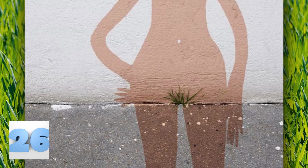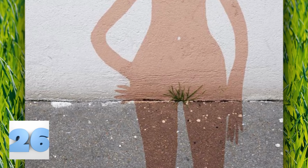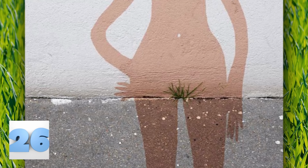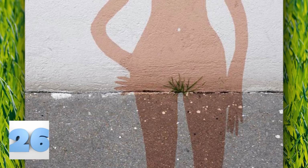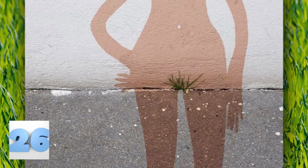Number 26. Hairy placement. The person that painted the body outline you see in this picture clearly has a great sense of humor. Although the entire joke would go awry if someone were to shave the area by removing the weed, the hairy placement still stands, for a time, as a hilarious joke.